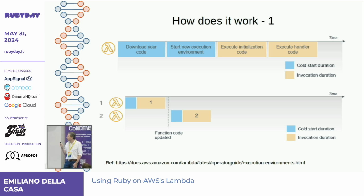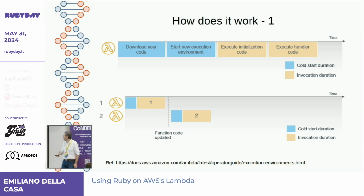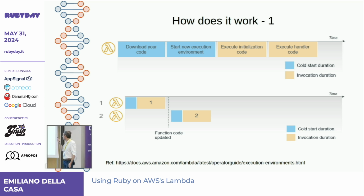When you receive an event trigger, at first, your code is downloaded, okay? And a new execution environment is created. Those two blue blocks here. Then, the initialization code of your function is executed, and then, finally, your real code is executed.